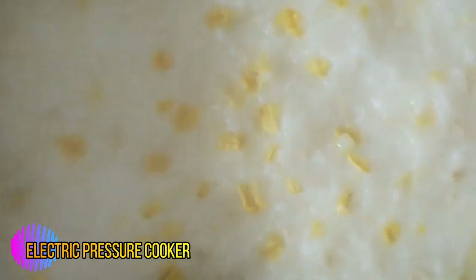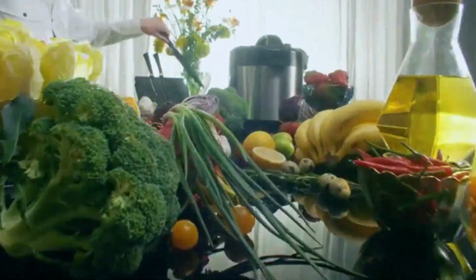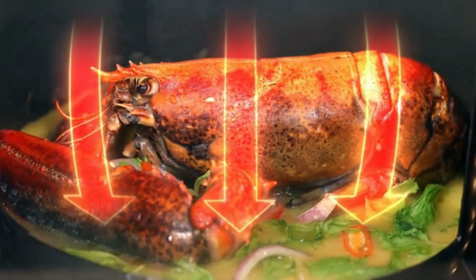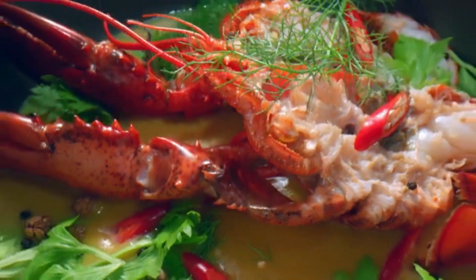Electric pressure cooker. 7-in-1 functionality. Pressure cook, slow cook, rice cooker, yogurt maker, steamer, sauté pan, and food warmer. Quick one-touch cooking. 13 customizable smart programs for pressure cooking ribs, soups, beans, rice, poultry, yogurt, desserts, and more.